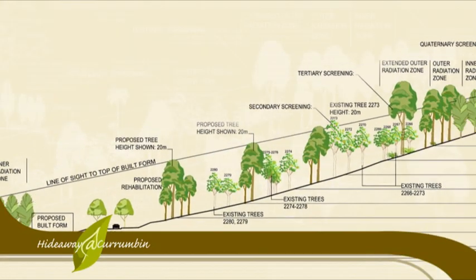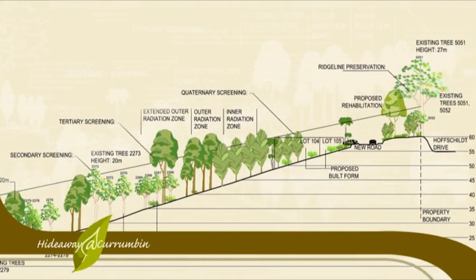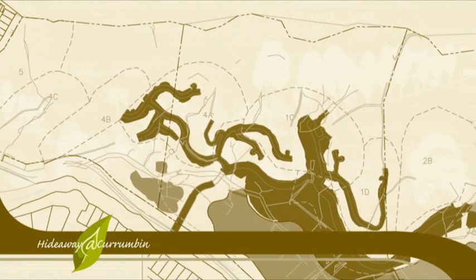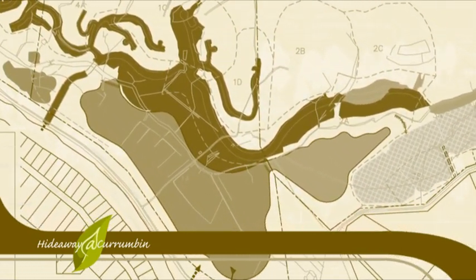Over the past 2 years, a detailed investigation, analysis and application process has been carried out, incorporating input from both council and state government. Devine Limited and their team of specialists have undertaken an integrated site analysis process founded on a constraints-based approach to design and development.